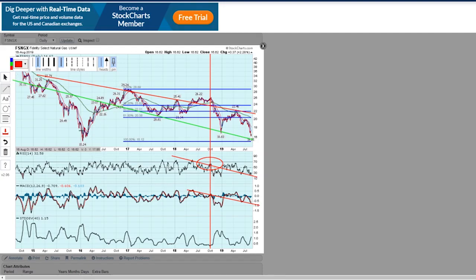Initially, it has been falling. It fell till December 2016, and then in early 2017 there was a big rally. So throughout 2017, FSNGX gave pretty good return, going from $15 to almost $30. So it's close to 80-90% return in that period. But since then, after 2017, again it started its downtrend.